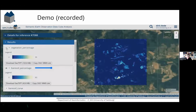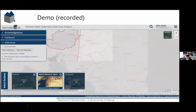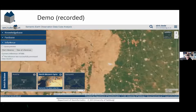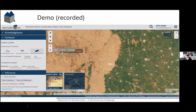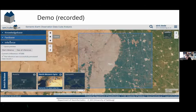The nice thing is that the interface is generic. You see in the lower row that we have different data cubes. Northwestern Syria we are using for a master thesis, where we analyze the impact of the Syrian crisis and the war on irrigated agriculture. And that data cube is now not located at the EODC resources, but at the university here in Salzburg. So the interface is generic, and just by switching the data cubes, we could also switch the cloud providers.